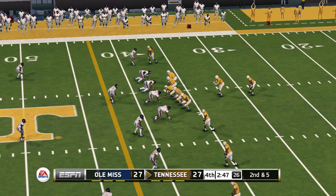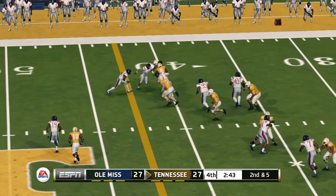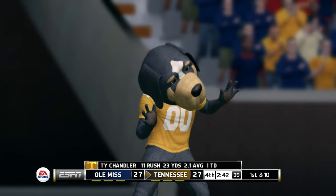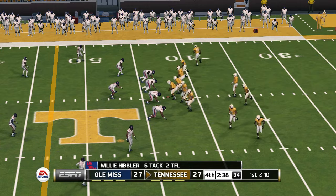Less than 3 minutes in the game. Nice run, and he's brought down. From their own 43-yard line, it's first down.